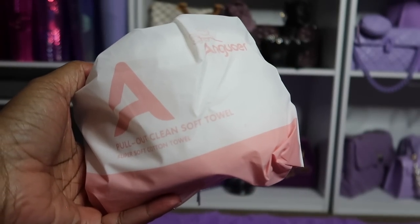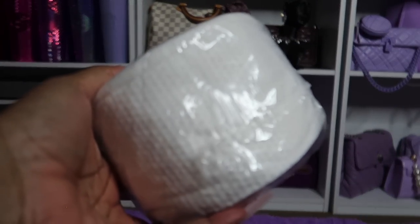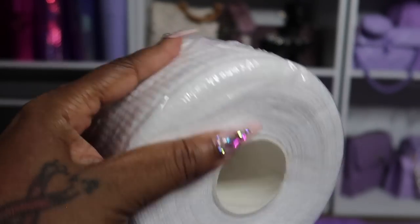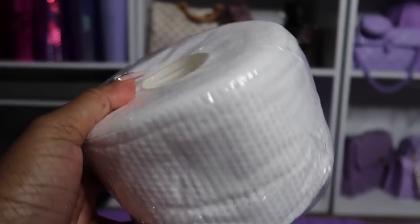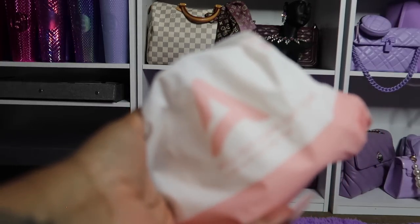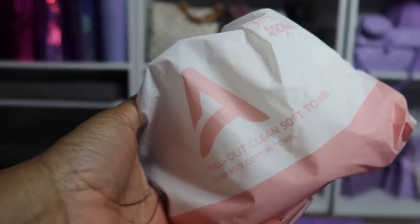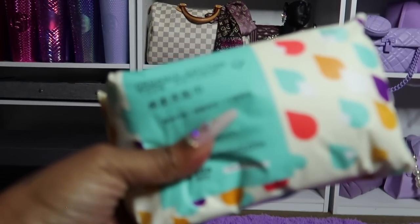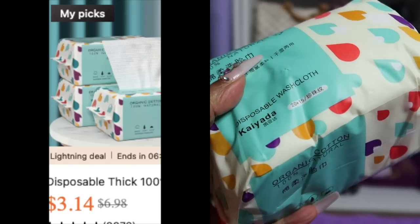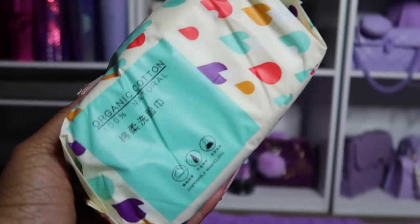I also got the pull-out clean soft towels. Now, these are disposable towels, guys. So you know, the towels we use on our face, even though you wash them and everything, hold bacteria. These are disposable towels that you can use every morning to wash your face or take your makeup off. I figured I can take these with me when I travel, and then I got a totally separate kind to put on my sink in the bathroom. So this is the exact same thing, disposable washcloths. I just got a different type.